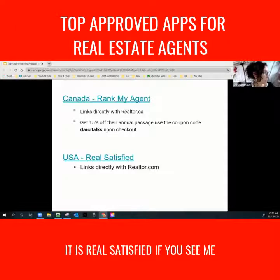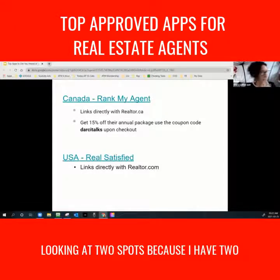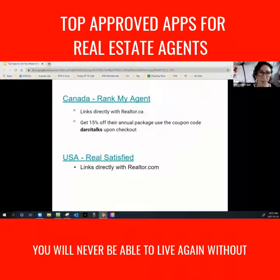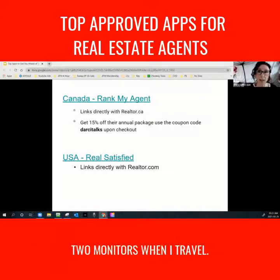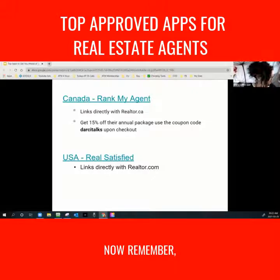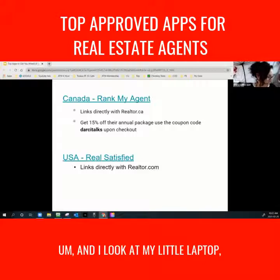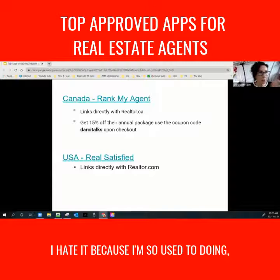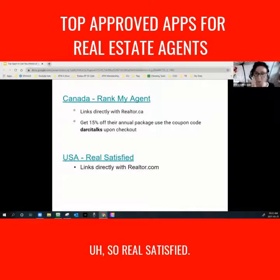And then on the US one, it is Real Satisfied. If you see me looking at two spots, it's because I have two monitors. If you don't have two monitors, here's another tip: you will never be able to live again without two monitors. When I traveled and looked at my little laptop, I hated it, because I'm so used to doing two monitors.